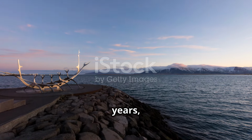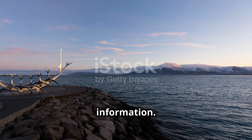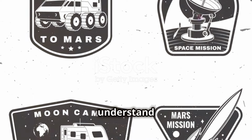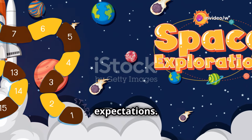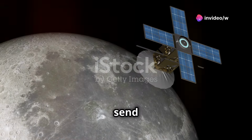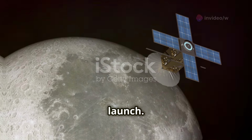Over the years, Voyager 1 has sent back valuable information. It has helped scientists understand the outer planets better. The mission has exceeded all expectations. Voyager 1 continues to send data, even decades after its launch.